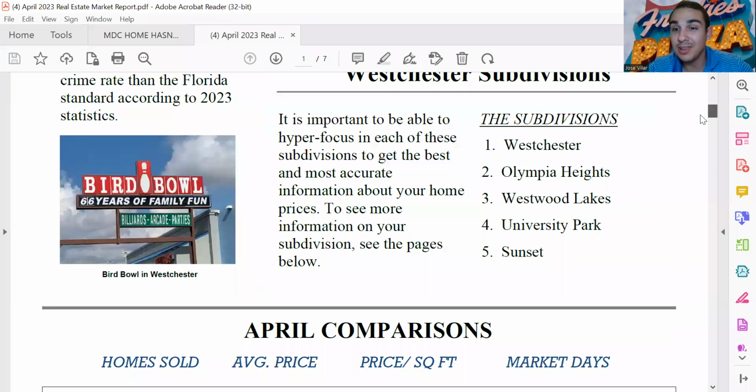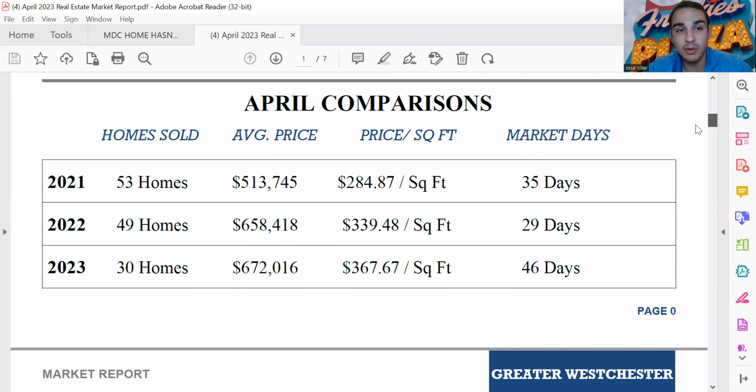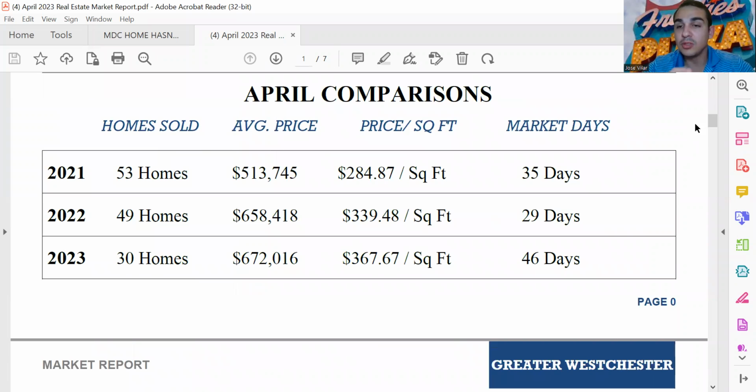So this month we saw a little bit less movement in the number of properties sold. And what's interesting is overall, the prices didn't differ that much. The price per square foot on some areas did drop. So we'll jump right into it.